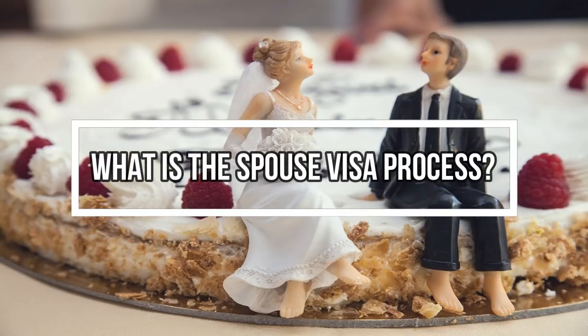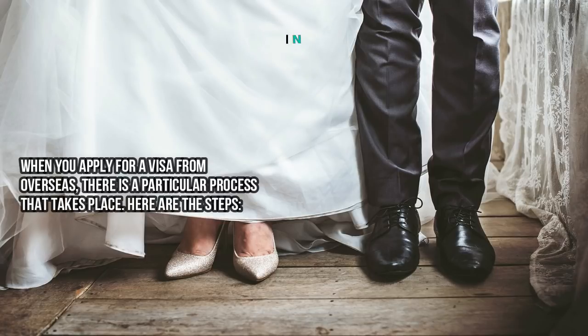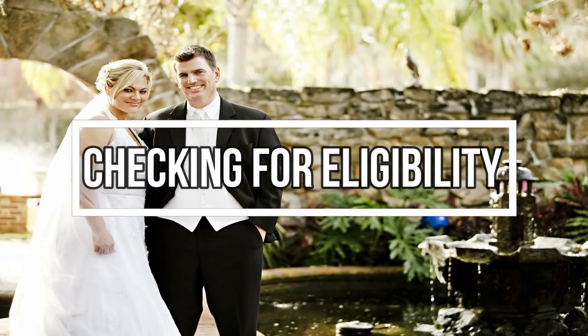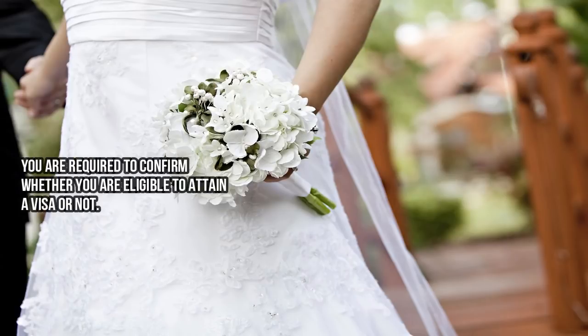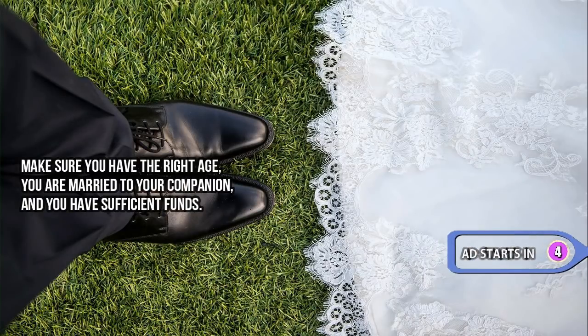What is the spouse visa process? When you apply for a visa from overseas, there is a particular process that takes place. Here are the steps. Checking for eligibility. You are required to confirm whether you are eligible to attain a visa or not. Make sure you have the right age, you are married to your companion, and you have sufficient funds.